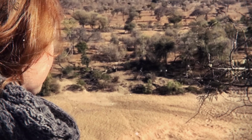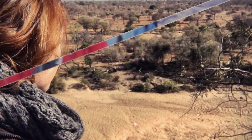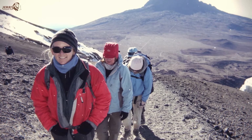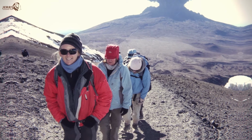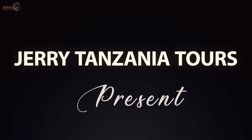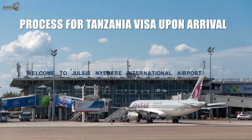Mount Kilimanjaro is the roof of Africa and the most popular destination of trekkers. Every year, approximately 50,000 visitors come here to enjoy the best trekking experience. Jerry Tanzania Tour presents the complete guide for your Kilimanjaro tour.